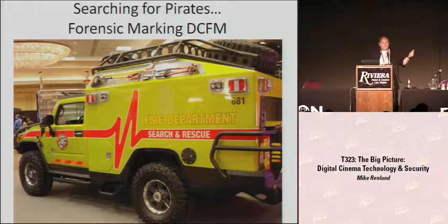How many of you like Transformers? This was Ratchet. He was at the Show West convention.